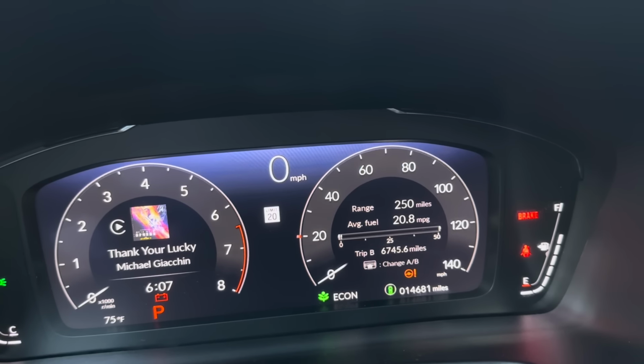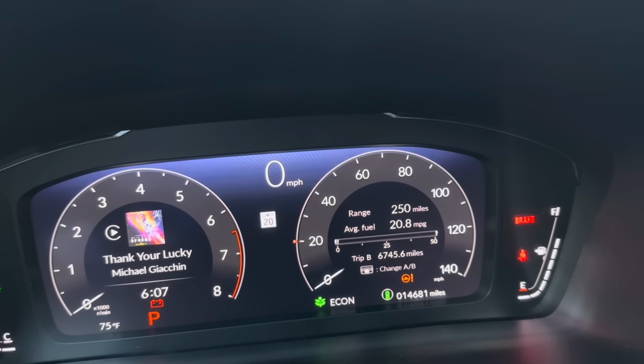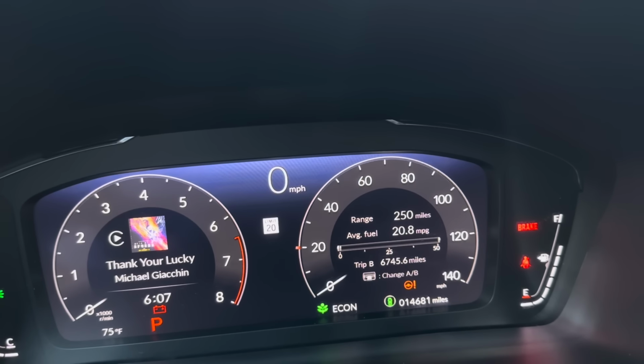So that's one area that I would love a rethink on. That's probably a bigger structural change in the chassis or the compartment to hold fuel, but it's a little bit on the low side, and that will impact the frequency of when you have to stop and fill up with gas.